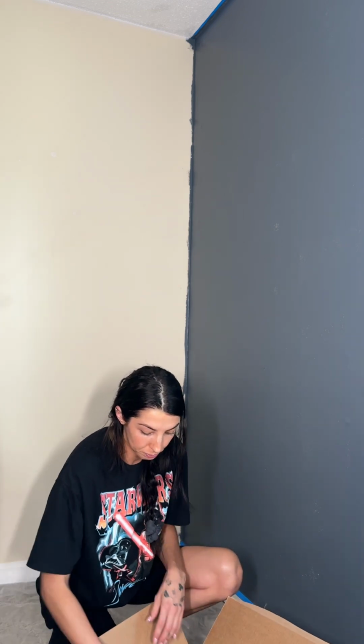Now the walls need one more coat. I don't even know if I'm in frame. The walls need one more coat. So I don't want to put this up and accidentally get paint on the wallpaper. You know what I mean?